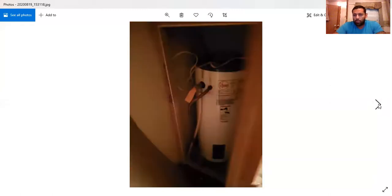Water heater, of course, we always look for that and make sure there's no major damages there. If it's old, I would say it's probably gone most likely. We're not going to get into the water heater too much, but basically if the power's turned off and water's not rolling through, but water's sitting, that damages it.